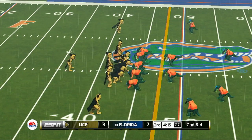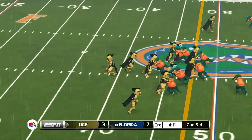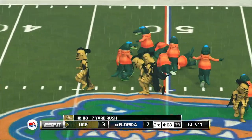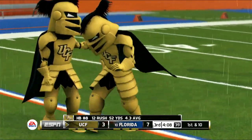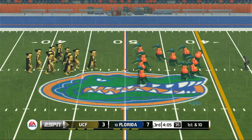Check nine. Mike 12. Black 5. Nice run there. That's good enough to pick up the first down. He took advantage of a powerful effort by his offensive line to turn that into a pretty big run.